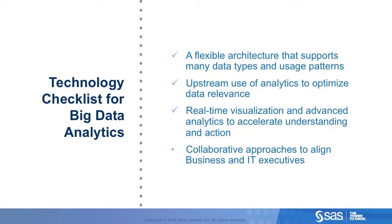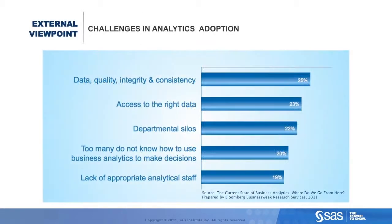Okay, the final checklist item is, last but not least, the people and process side of things. For this, I pulled up the survey of what we have seen to be challenges in adoption, and I could probably change that date from 2011 to 1991, and it would perhaps still be true in 10 years' time. The fact remains there are certain ongoing business and IT challenges.